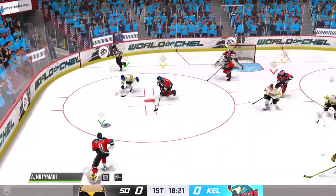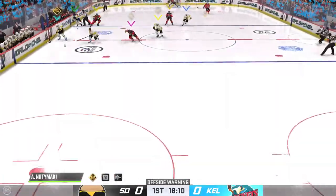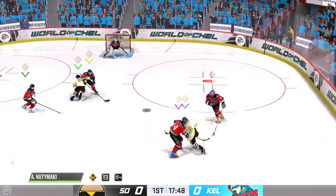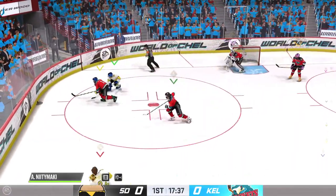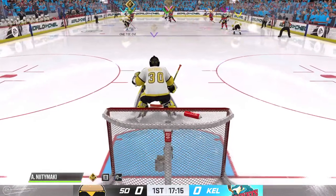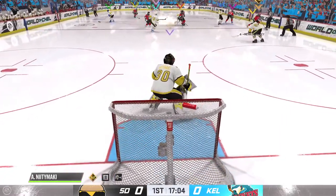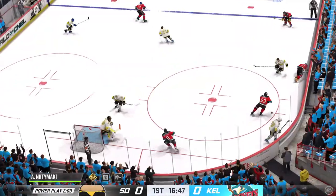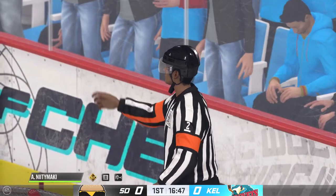Oh, big time save by Fleury. He got all of that one. Hey, feed. Oh, and he comes up with a stop. Good hit on the play. And now it's over to Ovechkin. Oh, and they probably want a redo on that. Oh, that hurt from here. He didn't take anything out of that hit. He delivered it really as hard as he could.